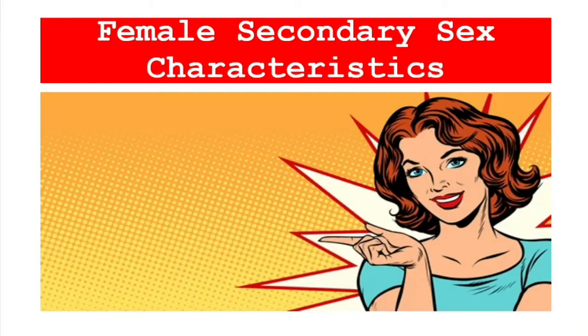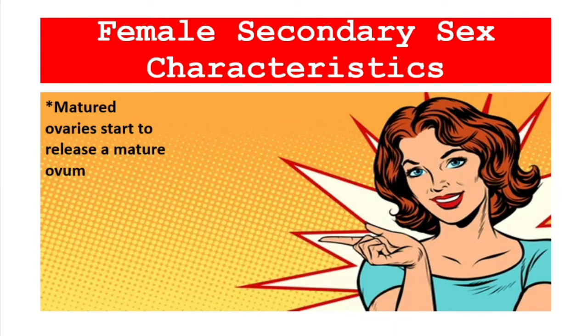Secondary sex characteristics are changes in boys and girls during adolescence or puberty. Can you still recall those changes that happen to your body? The secondary sex characteristics of boys are different from girls. For girls, these are the changes that occur.